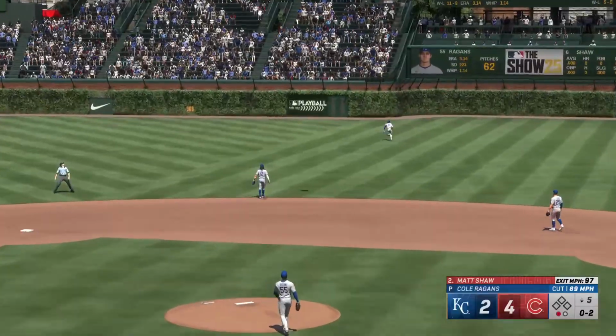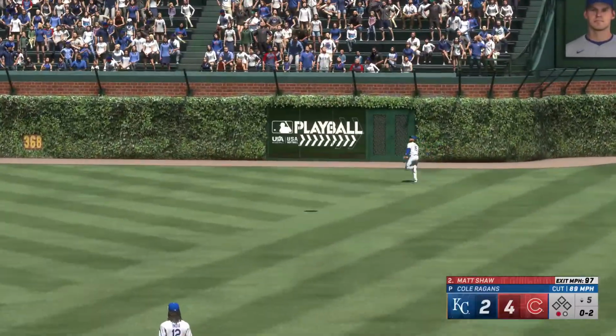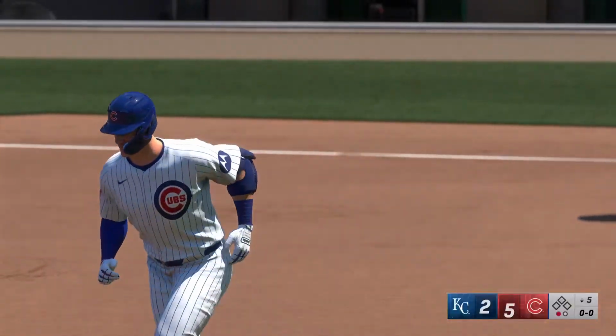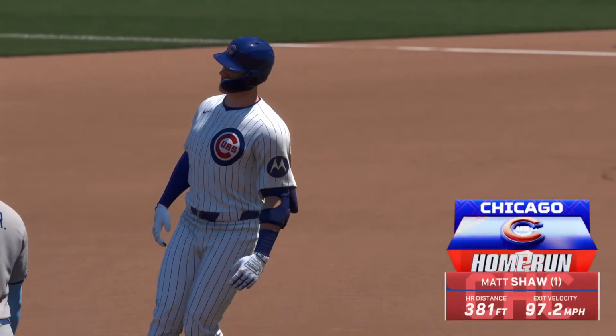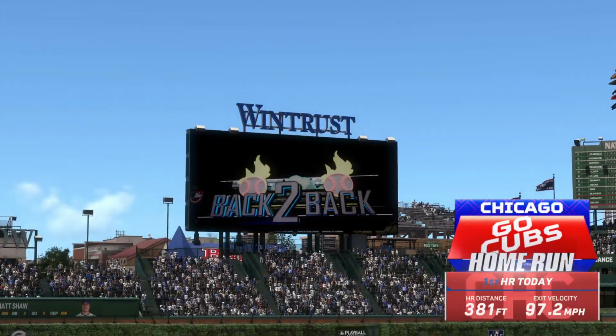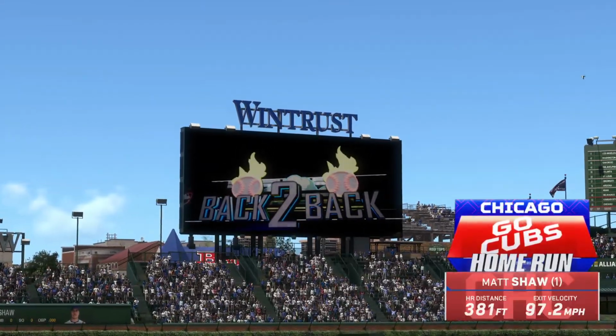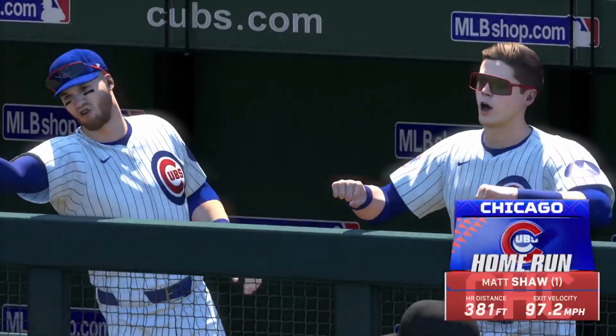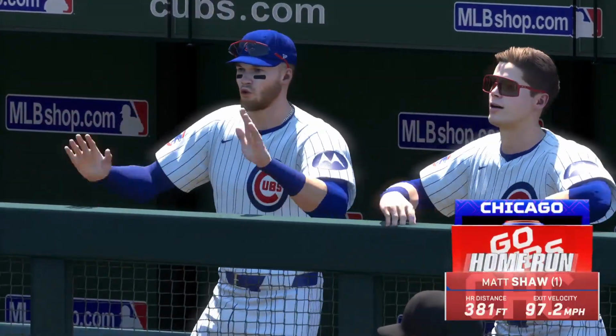Swing and a drive, deep right field. Marte drop step going back. And it's into the bleachers. Out of here. They go back to back. And they add on. It's 5-2. That's their 5th homer of the game. Man, they're all getting into the action. It's starting to feel like a home run derby up here.